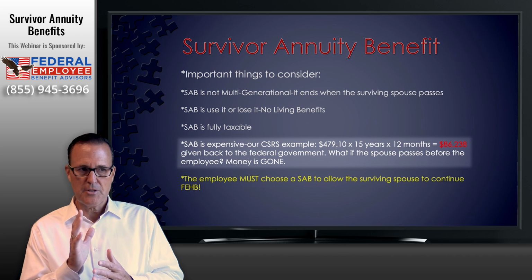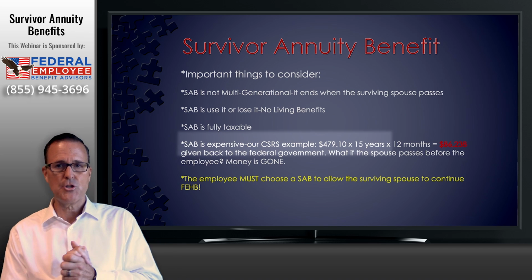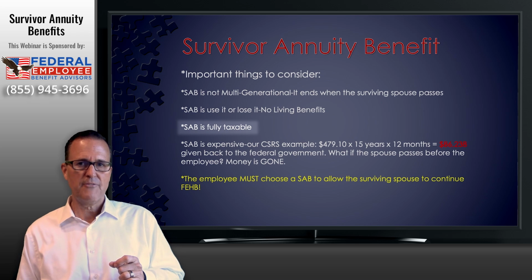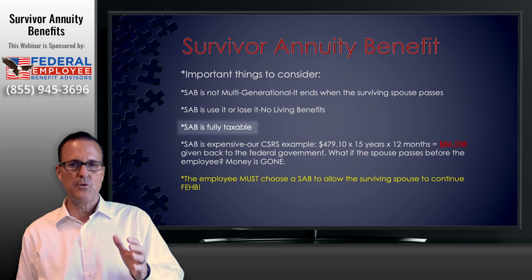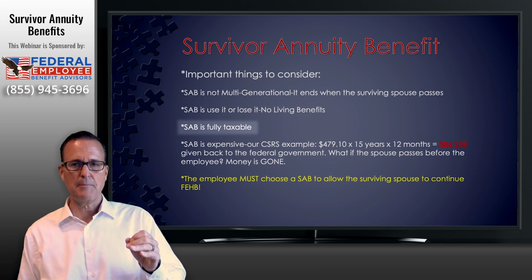So that's something that you really need to consider, the fact that the survivor benefit plan is use it or lose it. And then finally, the survivor annuity benefit plan is fully taxable. A lot of folks are not aware of that. So every dime of that survivor annuity benefit to that spouse is going to be added to their income each year, and it is fully taxable.